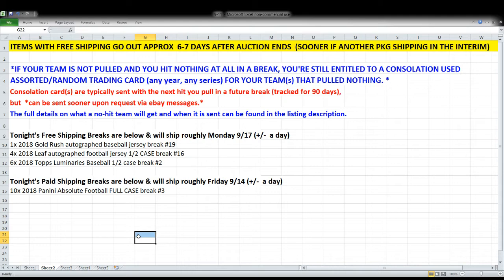And also, if you're in one of our free shipping breaks and your team is not the team that was pulled, you are entitled to a consolation card that can be from any year and any series. I track that for a rolling 90-day period, and normally I just save them up and I will send it to you the next time you have a package heading your way where you have pulled hits. But if you don't want to wait and you would just like me to put it in an envelope and put a stamp on it and drop it in the mail, I can absolutely do that. Send me a message on eBay and let me know.